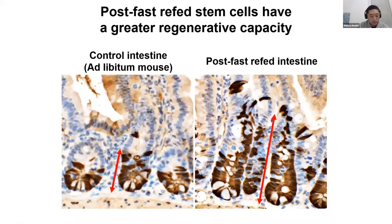And this figure shows the comparative experiment result using this model. When we label the fluorescence in the stem cells from control and post-fast refeed mice, the number of progeny generated from stem cells in a certain period is larger in the refeed mouse compared to the control mice, indicating that the post-fasting refeeding state increases the regenerative capacity of the stem cell. From this result, I'm also studying how post-fast refeeding impacts intestinal tumor initiation.